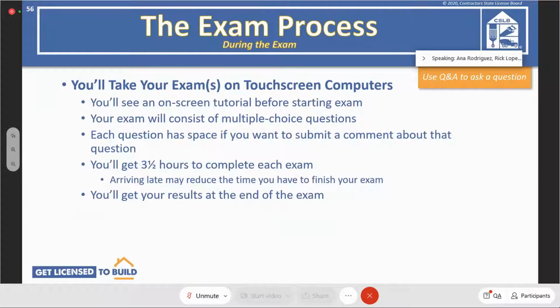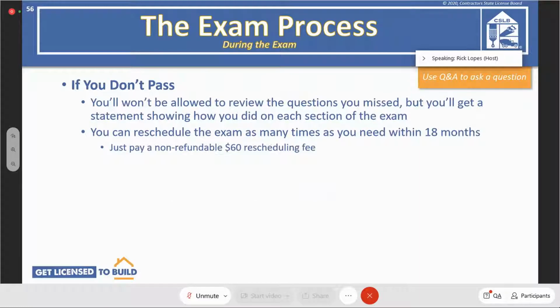You'll take your exam on a touchscreen computer. So before starting, you'll see an on-screen tutorial that'll take you through the process. Now, the exam itself consists of multiple choice questions. You'll see a space on each question where you can, if you'd like, submit a comment about that question. You'll get 3.5 hours to complete each exam. Don't arrive late, or the amount of time that you've got to complete your exam may be reduced. And you will get your results at the end of the exam.